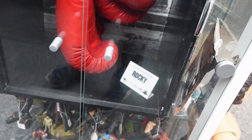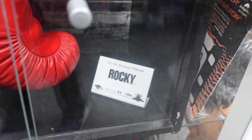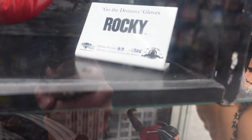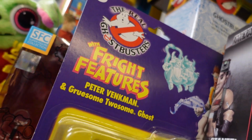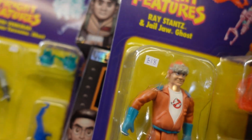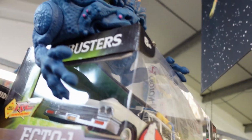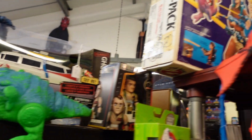Some Rocky gloves. Don't think they're signed by Sylvester Stallone. I think they're just like a collectible replica. Ah, so these are the re-releases. Because these are only £18. So they got Venkman and Ray. And some random Boglins. I think these are the modern ones as opposed to the originals.